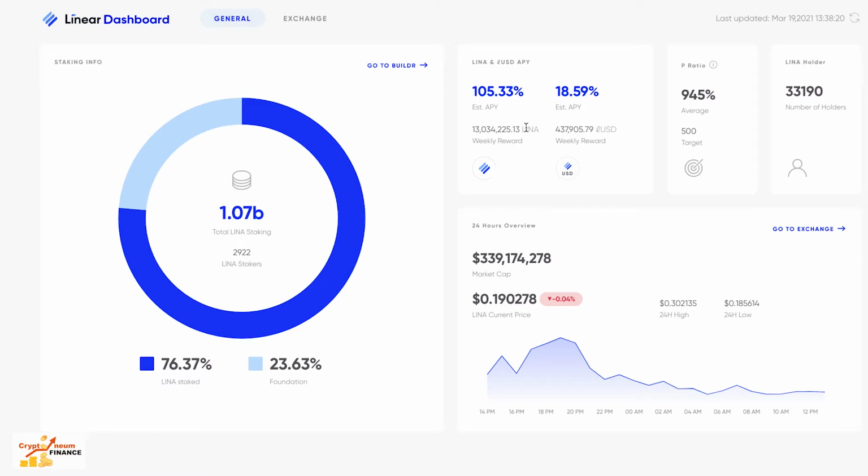And the great thing about this LINA token is when you stake your LINA token with them, not only are you going to earn this APY, but they will give you back 20% in LUSD, which is their synthetic US dollar. You can use this synthetic US dollar on their exchange and exchange it for other cryptocurrencies that you think will go up in value, or you can exchange it for gold or silver or other currencies, and we will go through this later on.